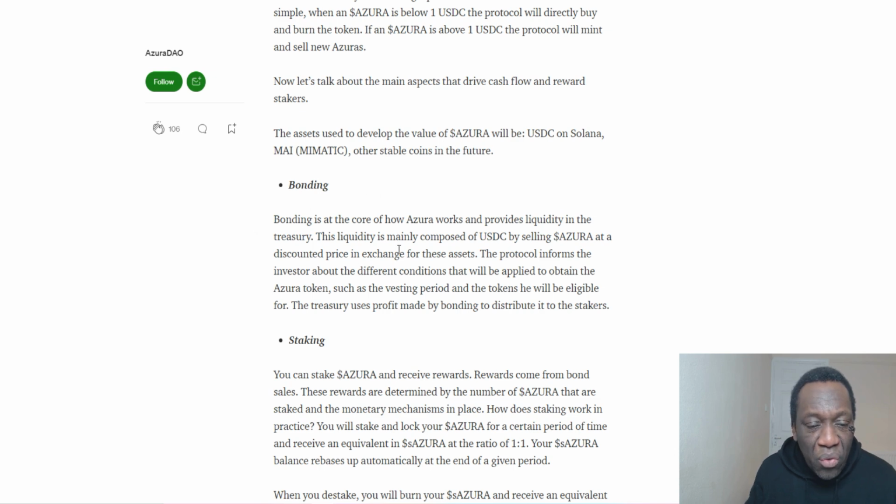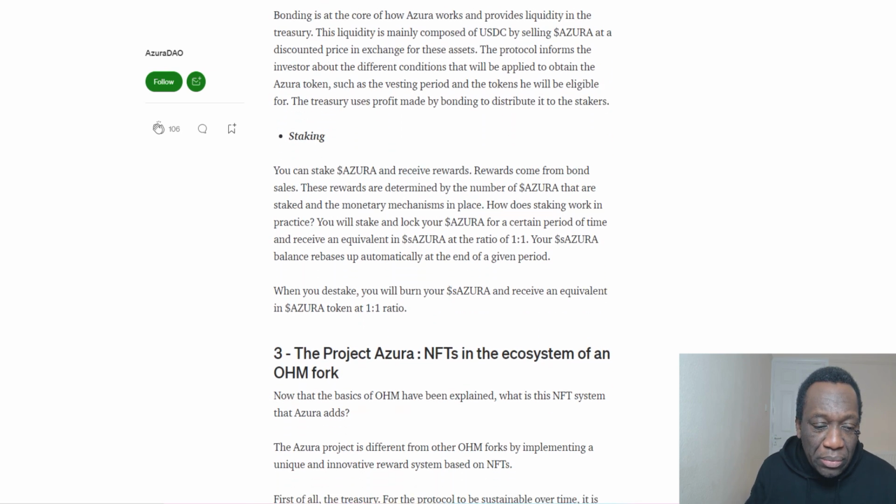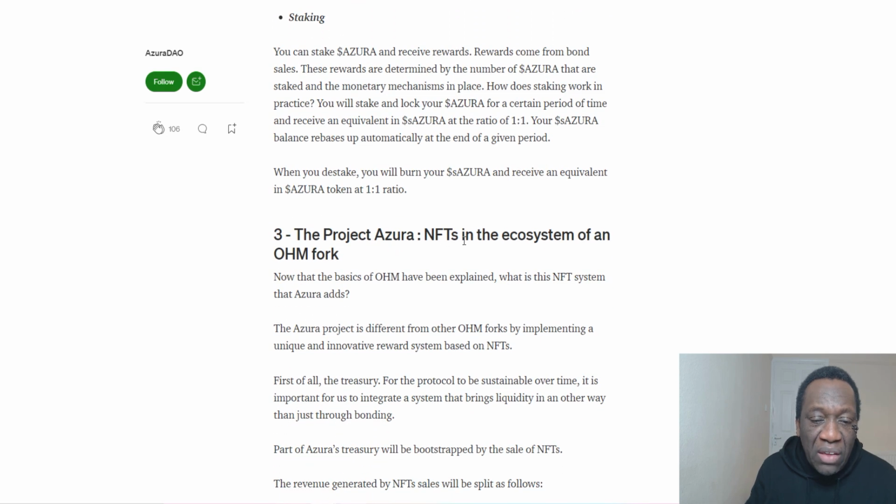Obviously, with bonding, money flows in because people create liquidity. You create liquidity for the treasury in this way, and staking as well. Now, the project Azura NFTs in the ecosystem of an OHM fork. There's more and more of this. So you have to go and have a look and see whether this is something that will interest you and whether you can actually understand the mechanics of it. Once again, this is just to show you what is out there and some of the different types of NFTs that exist.